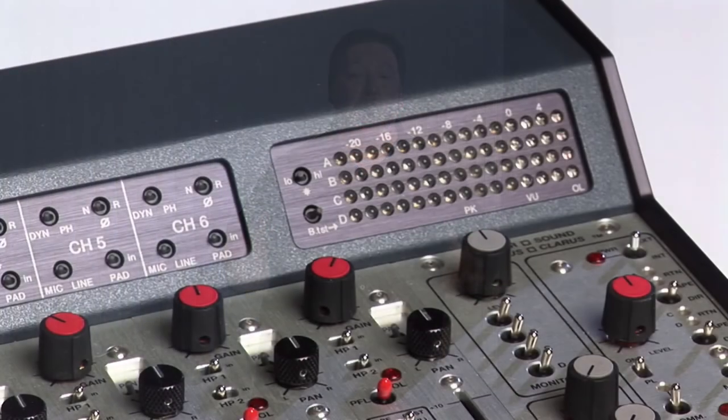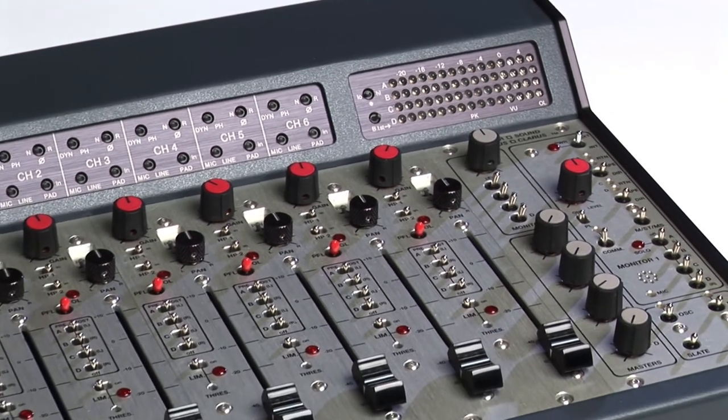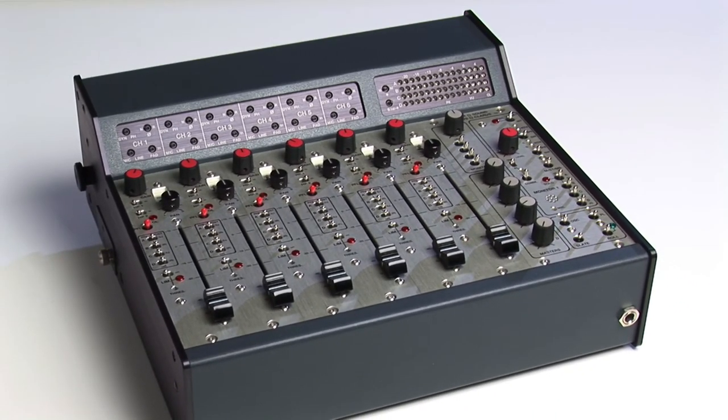They're not throwing things over their shoulder necessarily and running. And they're going to use a cart-based mixer. And this is a nice example of a cart-based mixer right here. This is the Cooper CS306. And this is a great example of a cart-based mixer.